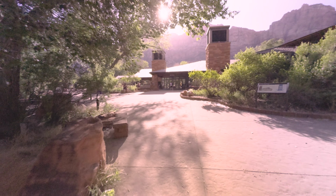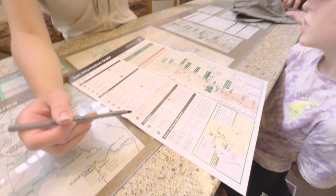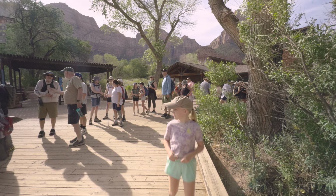We headed into the Visitor Center to get some advice on which trails we should take. You can take the Emerald Pools Trail. There's no waterfall right now. Oh, darn. And then we went out to face the reality that we'd be standing in line for the shuttle bus for the next 6.5 hours.